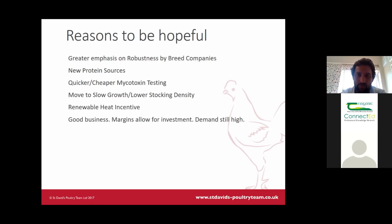The breed companies, Ross and Cobb, are putting a much greater emphasis on the robustness of these birds. If you go back 20 years, it was all about FCR and growth rate, and if you had a problem, you just gave them antibiotics. Those days are gone. There is very little antibiotic use in the poultry sector. But the robustness of the bird has improved.